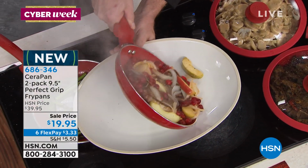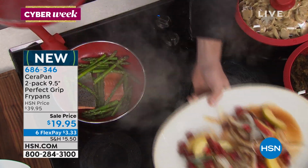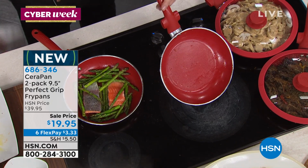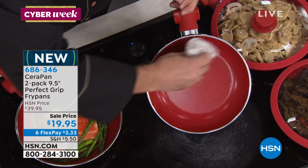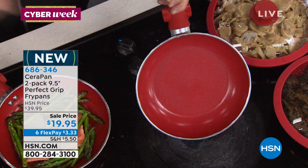All I'm gonna do is just use that handle to support the weight, let it run all the way down the side, just like that. And before I walk away from this, guys, I need you to see this. This is the magic. This is why we love ceramic. This is why people come back to it. This is why when you get this home, along with those 40,000 other lucky folks, you're gonna be able to experience that kind of cleanup for yourself.